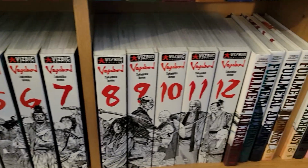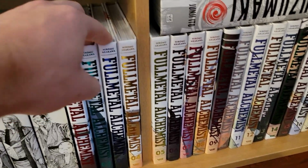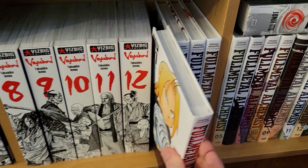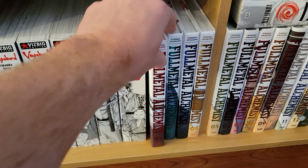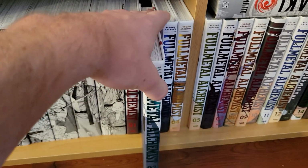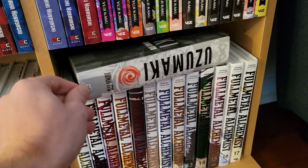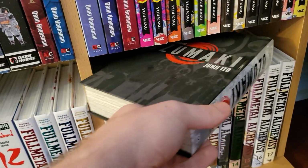So yeah. And then I have Fullmetal Alchemist, maybe another one where some days I might say this is the best manga of all time, but I do think it is for sure the best anime, Brotherhood. And I love these editions here. We have these 1.5 volume hardcovers that are very nice. And then I have Uzumaki, Junji Ito series, which I am not a big fan of, unfortunately.